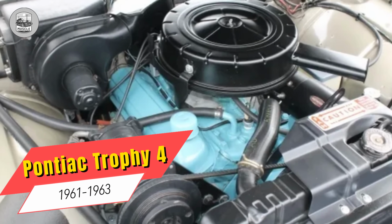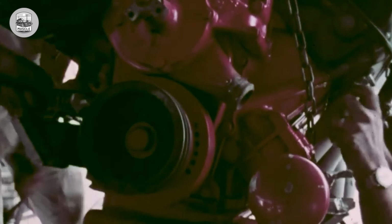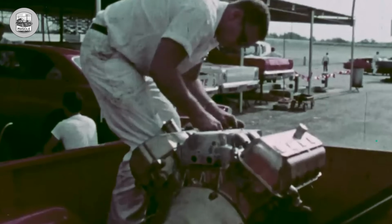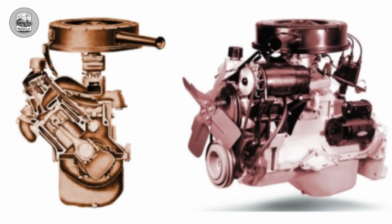(1961 to 1963) Pontiac Trophy 4. Imagine taking one of Pontiac's legendary V8 engines, cutting it in half, and creating a quirky four-cylinder power plant. Sounds strange, right? Well, that's exactly what Pontiac did with the Trophy 4.